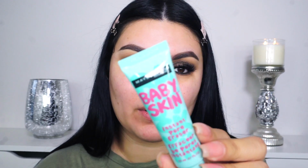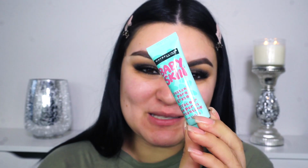For my primer, I'm gonna go into an oldie. I've used this product before a long time ago, and it's a Baby Skin Instant Pore Eraser. Do you guys remember this primer? It was so popular back on YouTube and on Instagram. The only thing though about this primer is that it is silicone. You guys know I don't like silicone primer, so I'm not gonna put it all over my face. I'm only gonna apply it on my nose where I do have my pores, and then just right here in this cheek area.